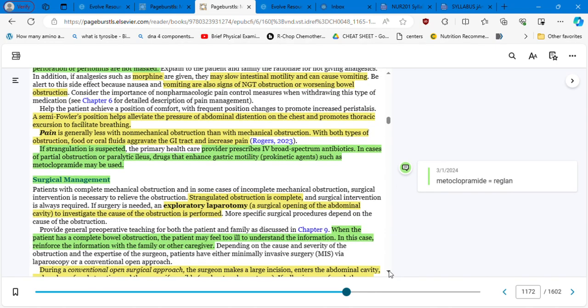Why is this patient having vomiting? Why is this vomiting going on right now? What is the color? Okay, is the patient having fever? Blah blah blah. A semi-Fowler position helps alleviate the pressure of the abdominal distension, yes, on the chest. That's the most important. If we have a patient with fecal impaction, please put the patient in semi-Fowler's. So we alleviate the pressure of abdominal distension on the chest and promote thoracic excursion to facilitate breathing.